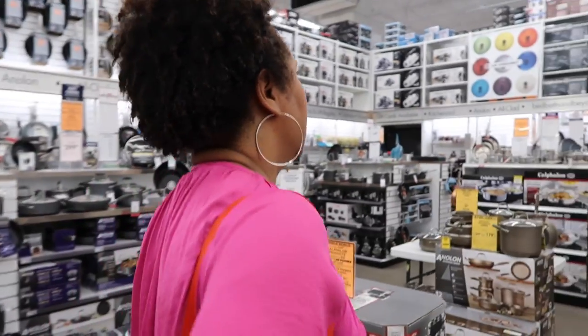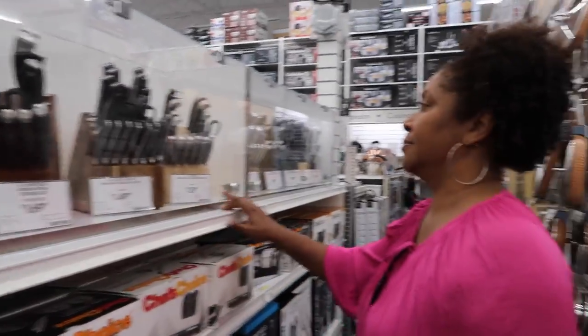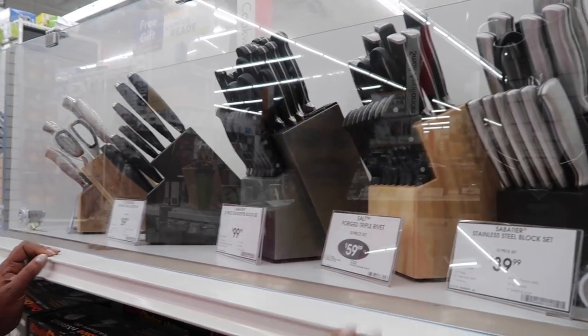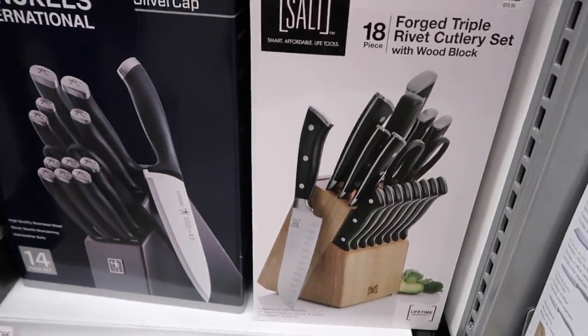I have like two knives from Walmart. That's about it. But if it's going to be on a block, it has to match. I would prefer the light colored wood. I just need something basic. Like, this is $59. I mean, you know, if you hate it, you can get more knives next year. Salt, 18 piece. I mean, that looks decent.